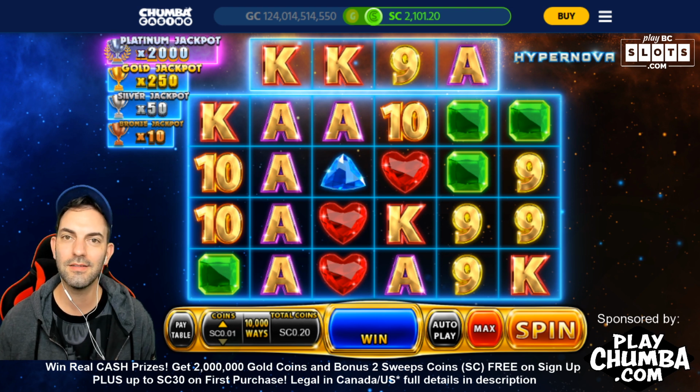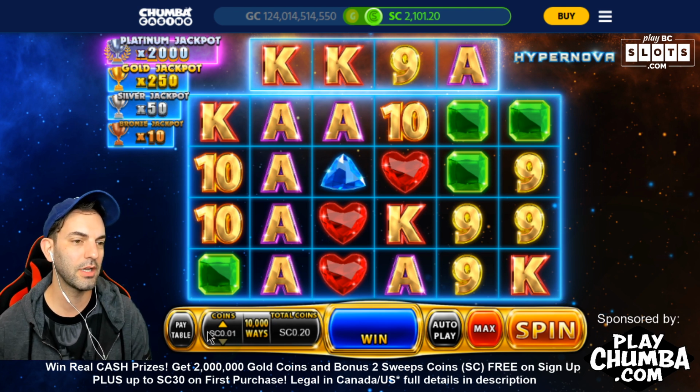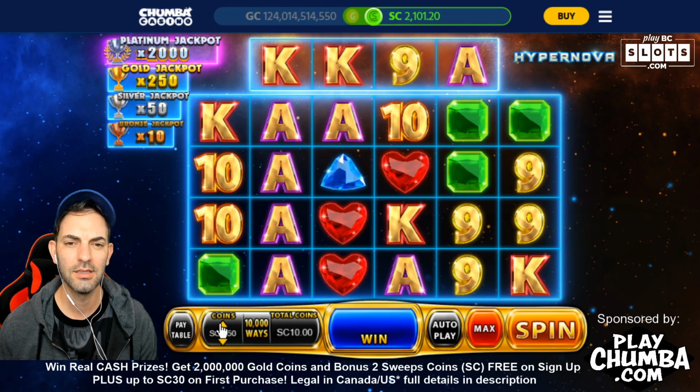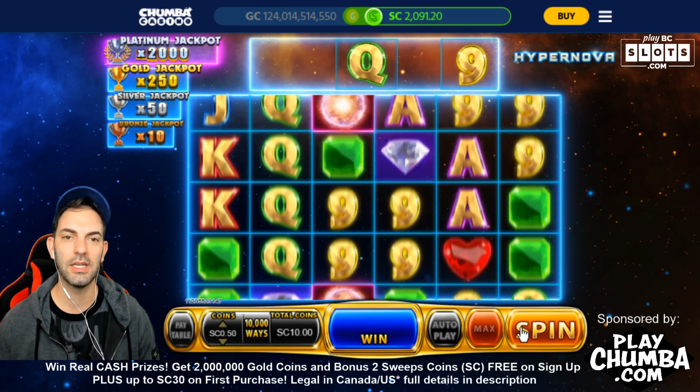We're playing with sweeps coins. That's what you've got to play with to win real US dollars. There they are at the top right there. Play with those and you can cash it right out into your bank account. Let's get that money going. $10 worth. Here we go. 10 sweeps coins a spin.